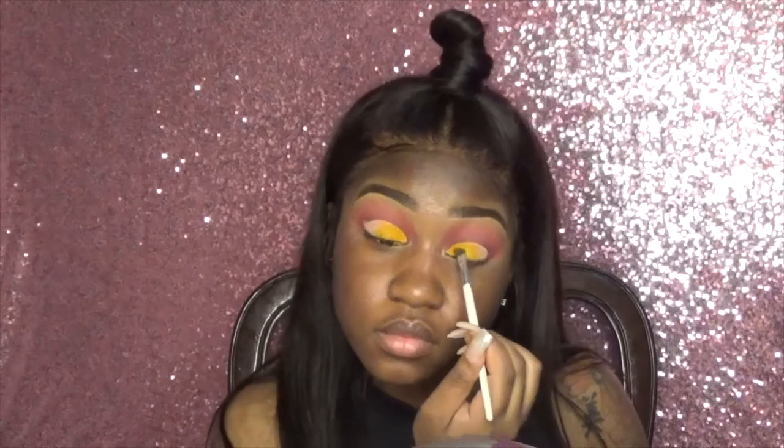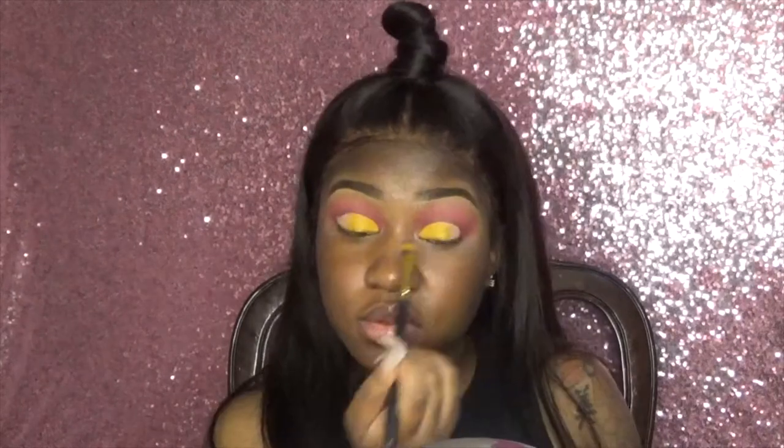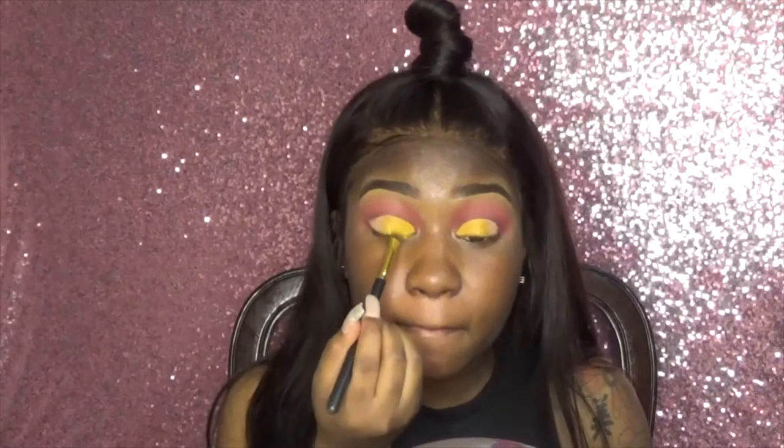I use this e.l.f. angled brush to get into just the top of it, just so you don't see that line of demarcation between the pink and the yellow, you just see yellow. Loving this. I'm loving this. Okay. Don't get too excited.